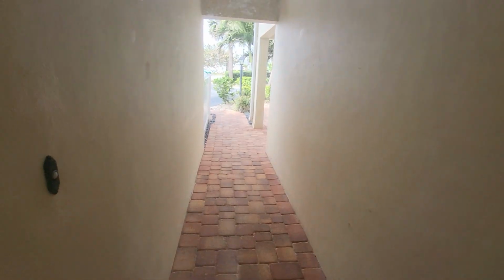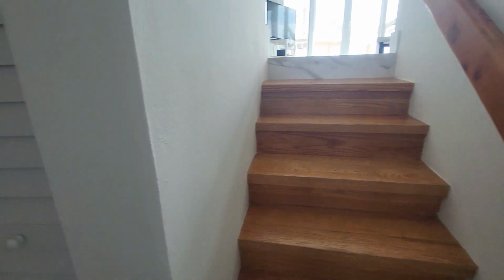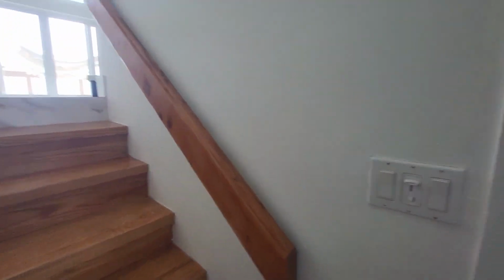2711 A1A. Just walk through the front door. It's a small complex. There's only about 8 units. Hot water heater and AC in here, some storage.